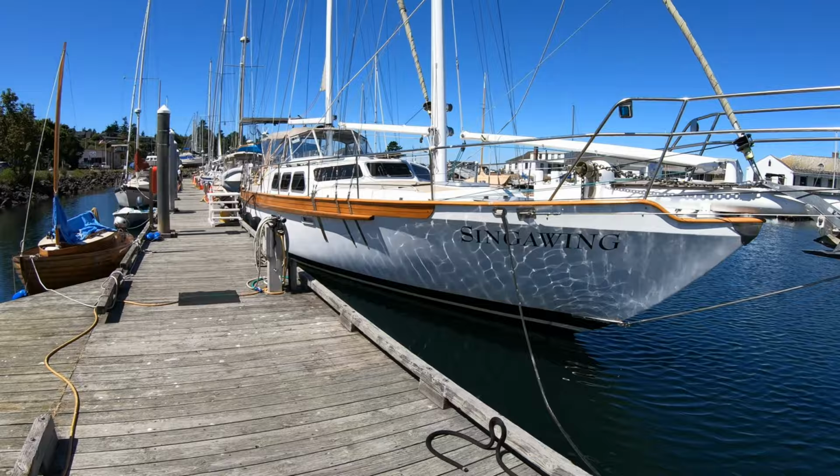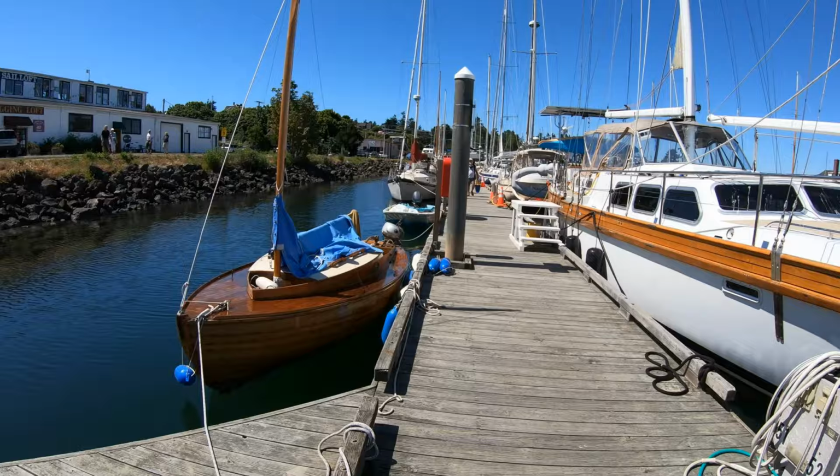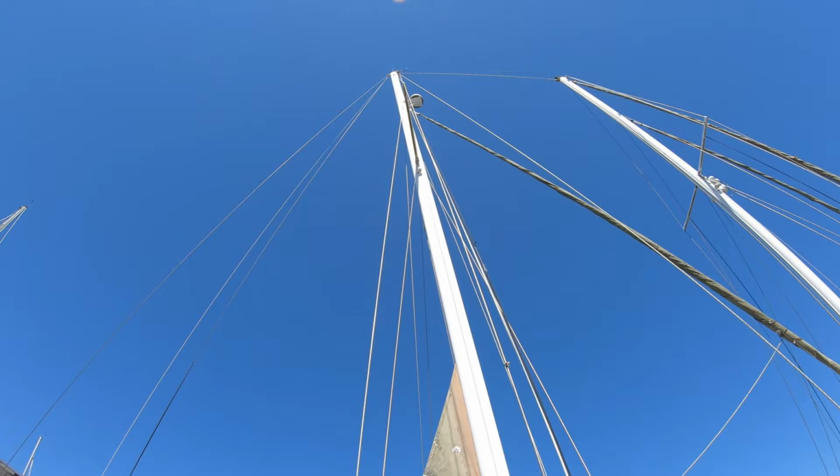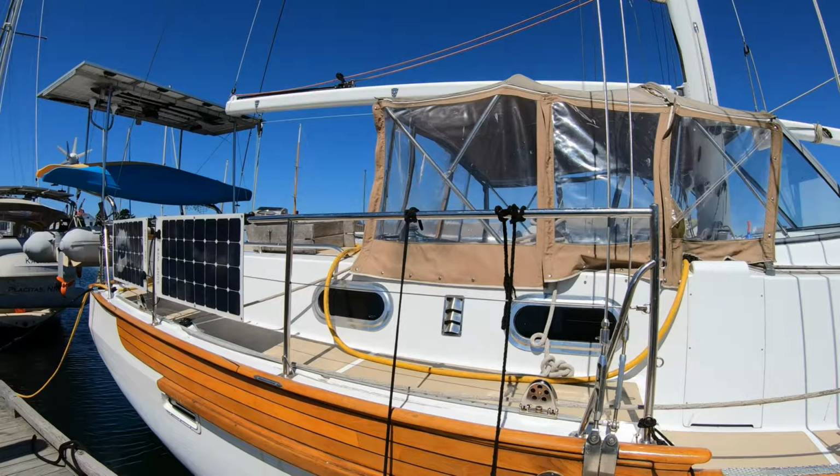This is a very nice one right here. Another little wooden boat right here. Yeah, he's got a good sized mast on this one. Looks like he's got a little solar here, maybe a couple hundred watts.